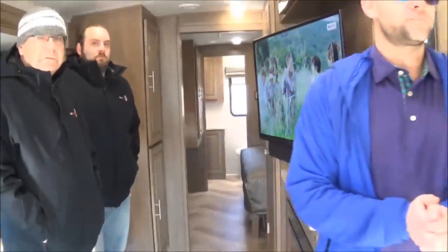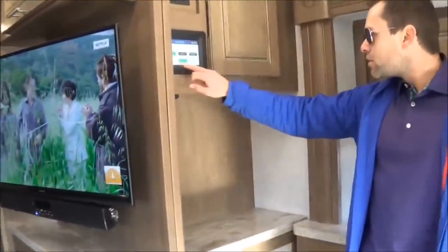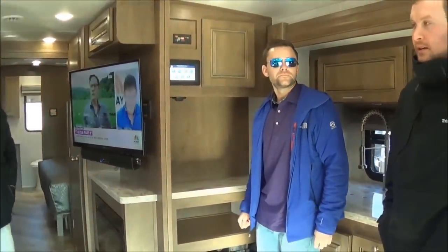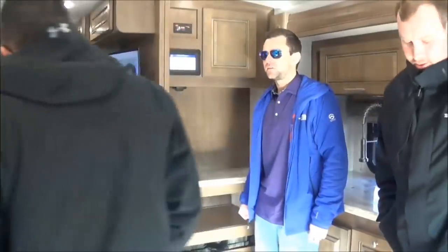Let's start up the generator real quick. I want to hear how loud it is. Wow. In here, quiet. Extremely quiet. That's not loud at all. Now you can turn this on, right?